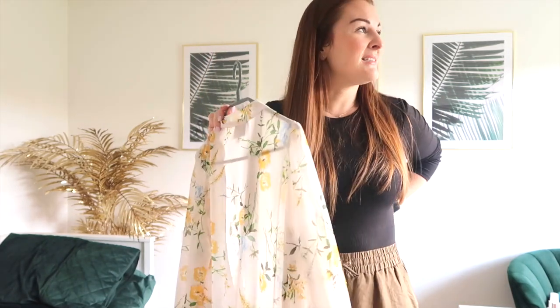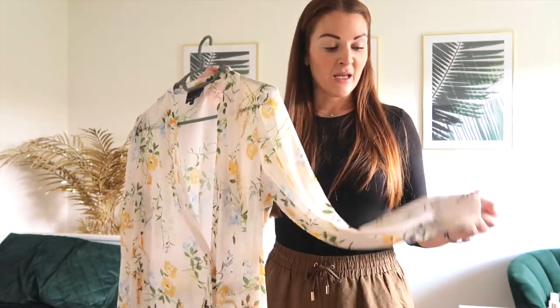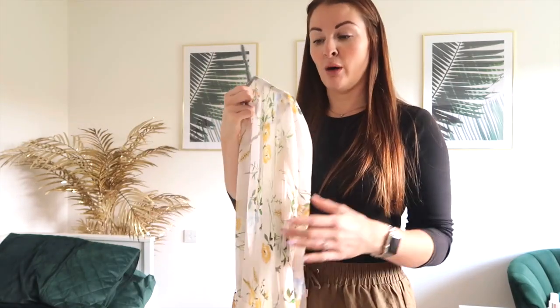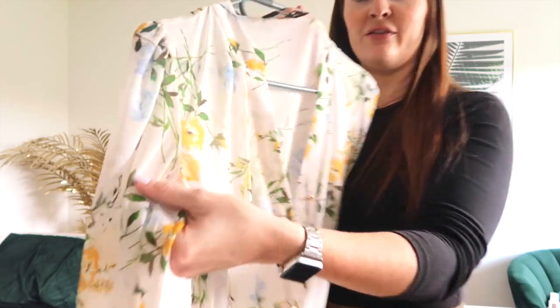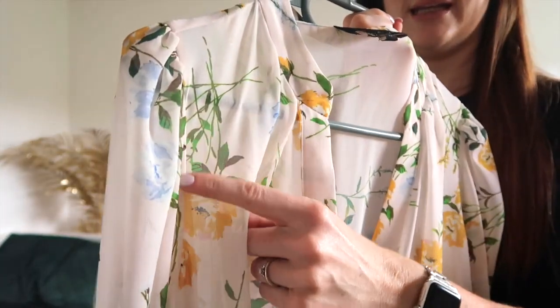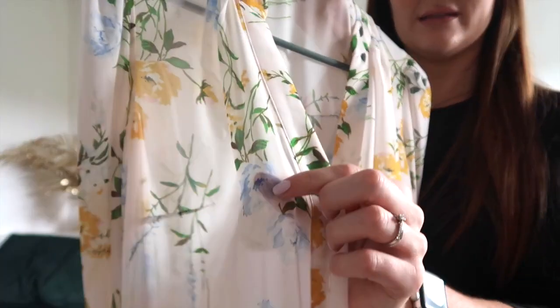so if it's like today, I feel like it's cloudy but it's still warm, this would be a really lovely dress for days like that, because your arms are covered but you're not too hot. And the print on this is beautiful. It's like these yellow flowers with green leaves, and then it's got little blue flowers as well.